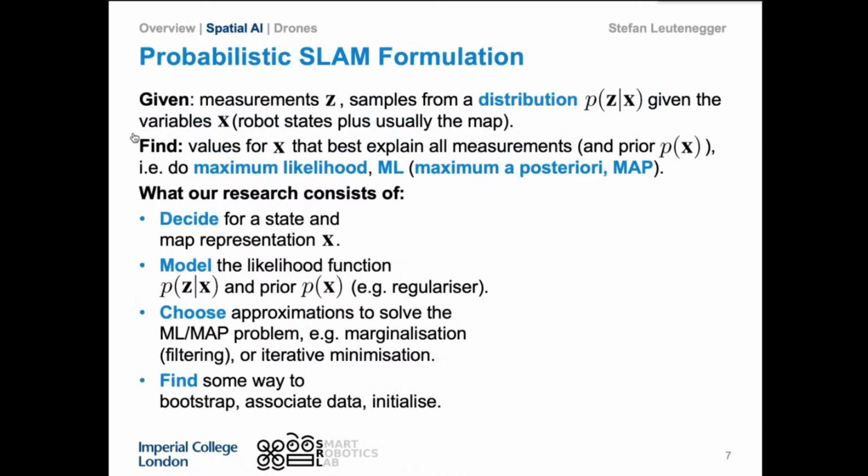Okay, so let's now start, however, with just seeing a little bit what we're actually trying to do when we're talking about SLAM, what it really is that we're trying to do. And I'm well aware that you will probably have heard some of that before, but it's perhaps a good reminder. So in this ideal setting of trying to do probabilistic SLAM, we have measurements, let's call the measurement set Z, and we interpret these as samples from a distribution, P of Z given X, where X are all the variables that we're trying to actually find. So that might be robot states plus usually some form of a map.